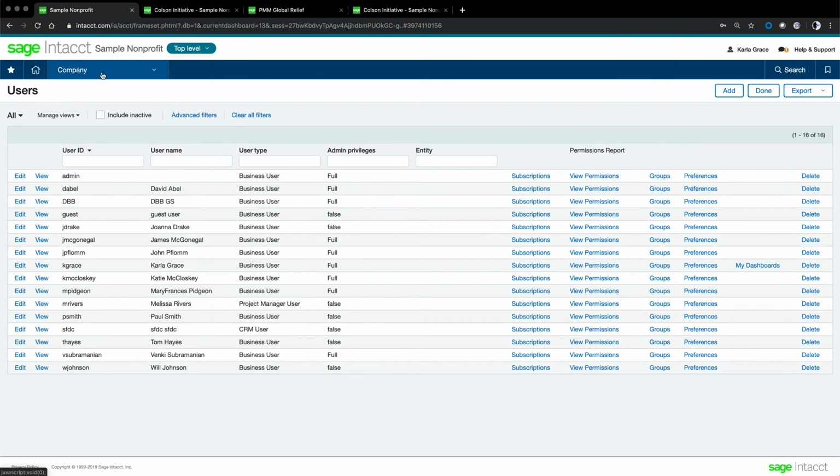This leads us into the topic of permissions. Permissions in Sage Intacct are granular, so you have flexibility. Just like every user doesn't need access to every entity, they also don't need access to every part of the financial system. In fact, as you limit permissions, you streamline workflows by reducing menu items that show up for that user. As the administrator, I can go to my list of users and see permissions for any of these users.